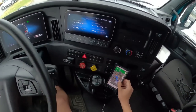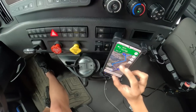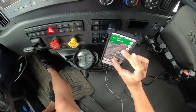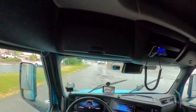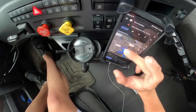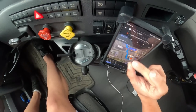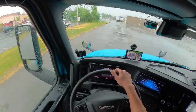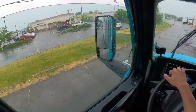Oh my gosh. Alright. I'm gonna go through here. What? It took me down the wrong entrance. I was supposed to go here and then right into the Big Lots, but now I just have to go straight. Basically, just follow this road. Then it should lead me there.